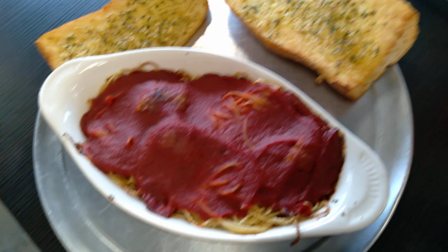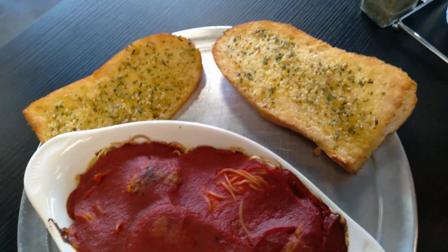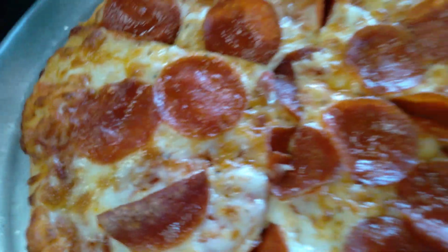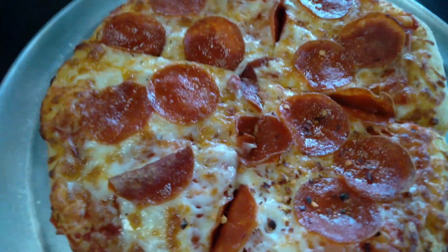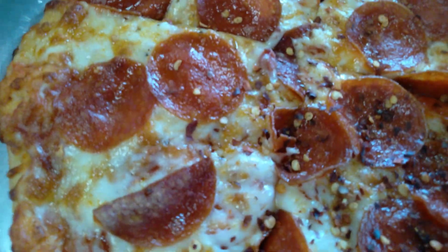Our food finally came to the table, and what is that? Spaghetti and meatballs and Texas garlic toast. That is delicious. And I had a personal pan pizza with pepperoni, and I'm about to try it on this beautiful afternoon and tell everyone how it tastes.